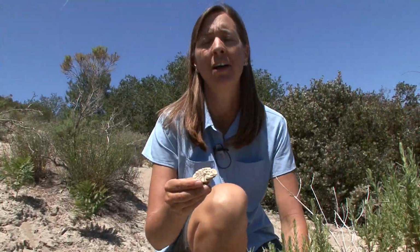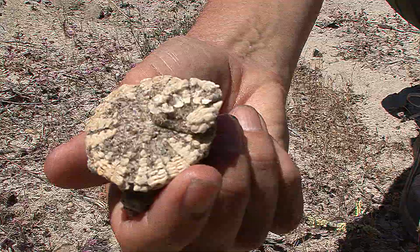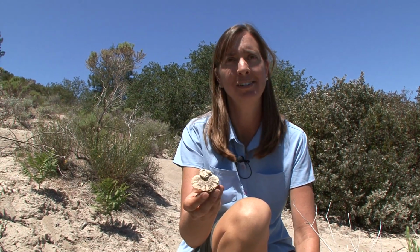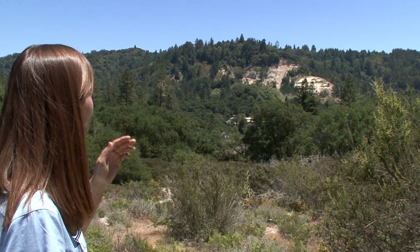Here's a fossil sand dollar, one of many fossil marine organisms you can find in the sandhills that evidence their marine origins. I always marvel that you can find an intact sand dollar that's 15 million years old when I have a hard time finding an intact sand dollar when you go to the beach today. Sand soil is really key to what makes the sandhills' plants and animals, and the communities, so unique.